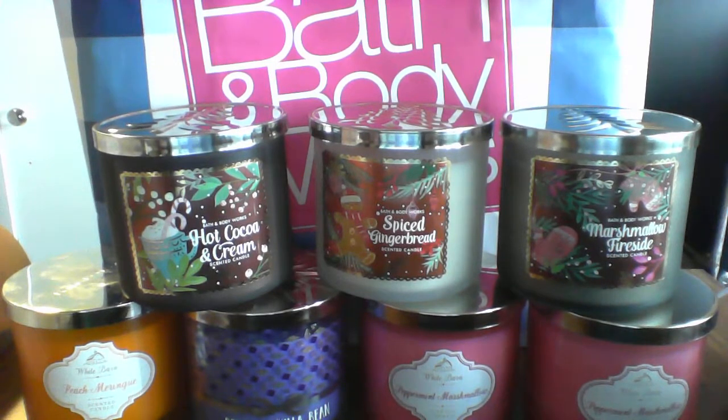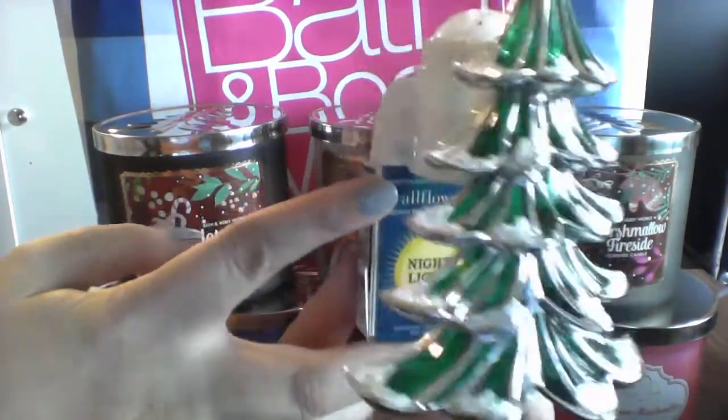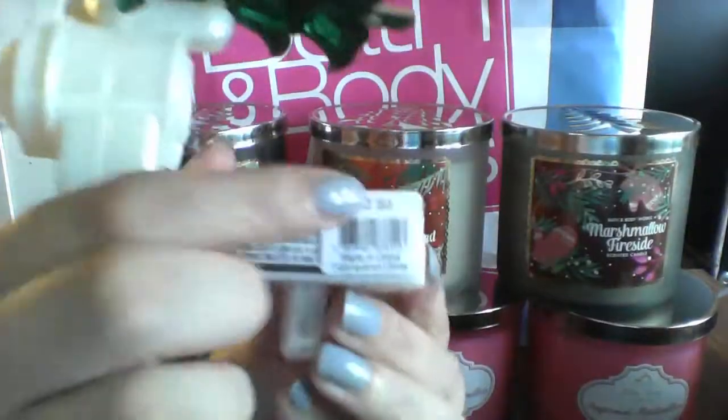Didn't need any soap. I guess I could have gotten the body wash that way, but I got this instead. And I wanted a nightlight because if you're gonna get a free item, you get something that glows. So this was originally $12.50, and it's just beautiful.